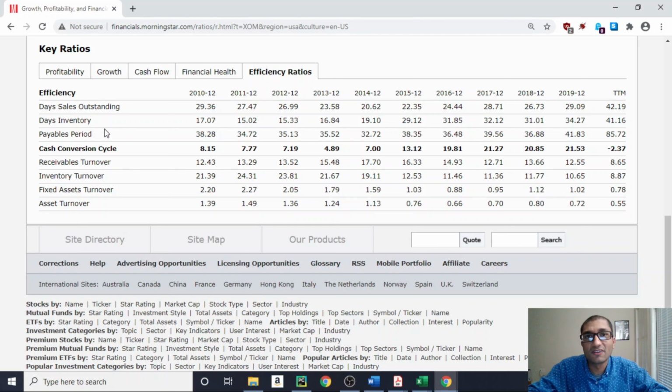This number gives us an idea of how many days Exxon's products sit in the inventory before they get sold. Back in 2010, Exxon's products sat in the inventory for 17 days, and for 2019, it sat in the inventory for about 34 days. So we can see that Exxon's products are spending more time in its inventory. This is not a trend that we want to see. We want to see the days inventory number to be steady or declining.